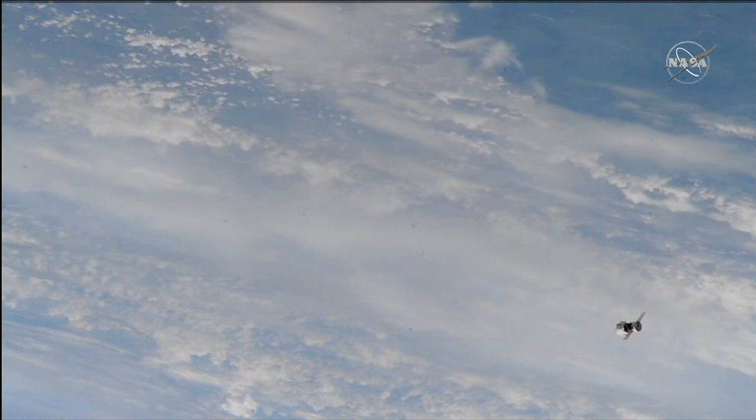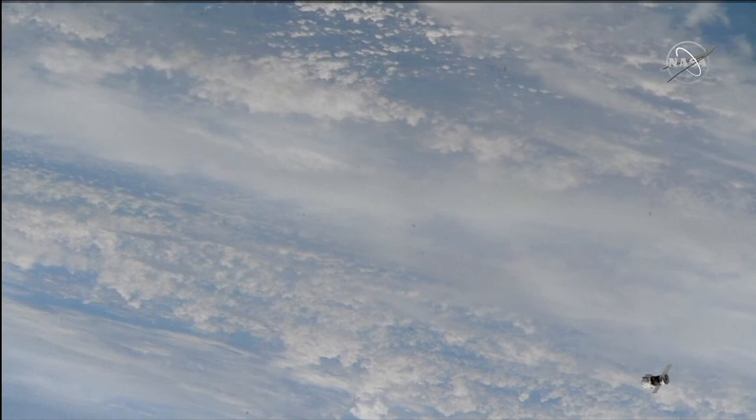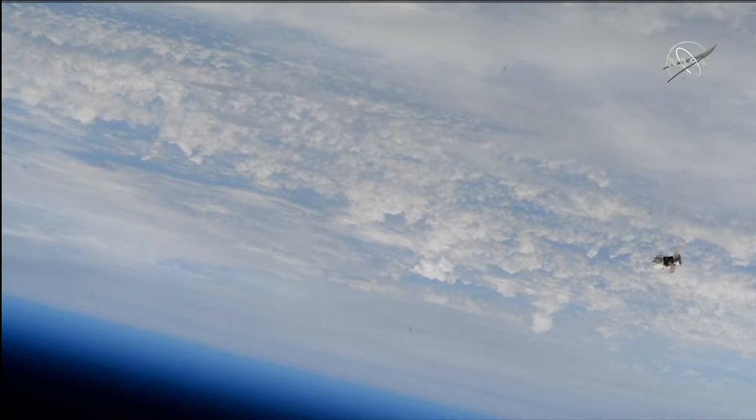Copy. We have rotation in reverse and a 5.55 range is 2 kilometers. We're watching the reverse maneuver.